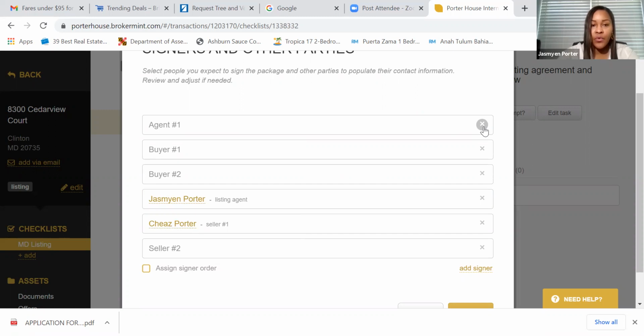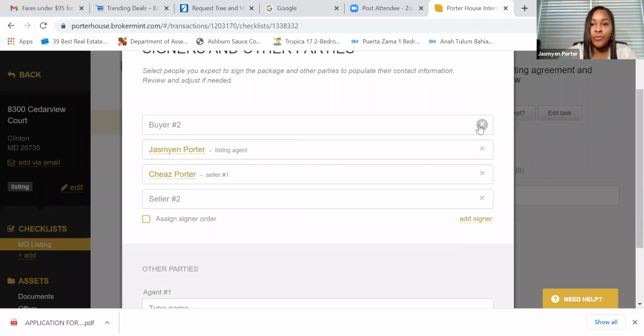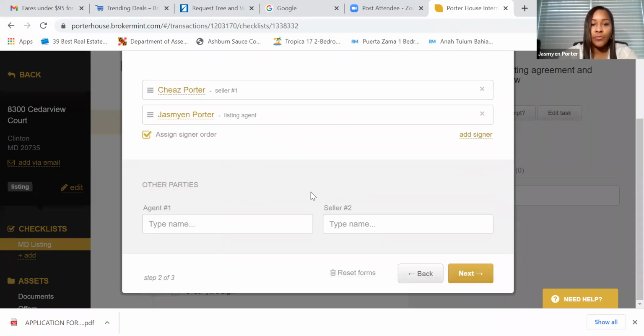So currently I don't have an additional buyer, an additional agent, or an additional seller. So therefore, I'm going to go ahead and remove these fields because I don't need signature fields for these people just yet. Now, of course, when you're ratifying the contract, you're going to need more people. But for now, the listing agent and the seller, okay? Assign the order so that the seller signs before the listing agent.